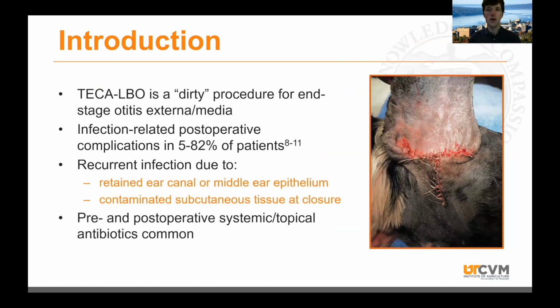When performed properly, the TECA-LBO shows improvement in roughly 50 to 90% of patients when performed for cases of otitis externa. But you have to keep in mind that performing these procedures for that disease process can be considered a salvage, dirty procedure, given the presence of the microbiota, with infection-related postoperative complications being pretty widely variable, cited in 5 to 82% of patients. The infection-related complications are theorized to be secondary to either retained ear canal or middle ear epithelium or contaminated subcutaneous tissues at closure.